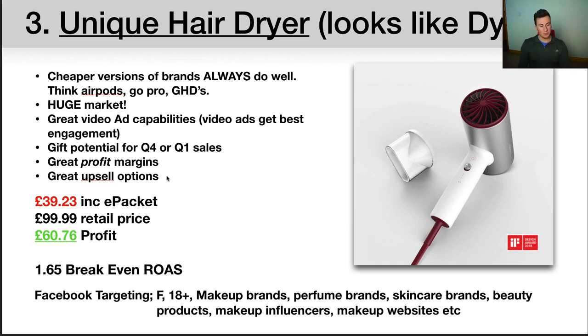Lastly then, there's great profit margins and also great upsell options. With this being in the beauty and kind of like self-care niche, there's just tons and tons of products that you could upsell alongside this.